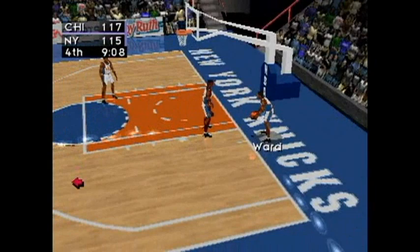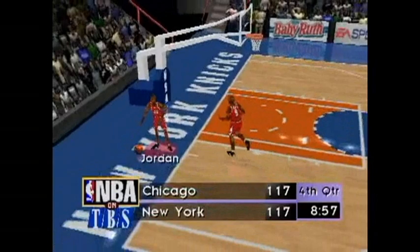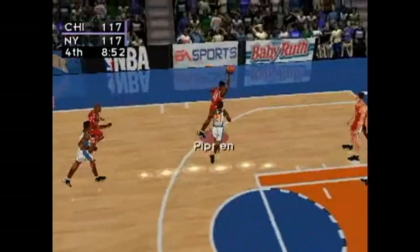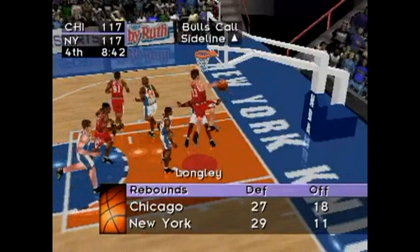Inbound pass to Johnson. From the left side to Ward. Cummings takes the pass. Nothing but net. Inbound pass to Harper. From the center court to Pippen. Fakes it. Ward gets up to make the block. Pippen with the fake. He puts up the jumper. Longley with a one-handed jam.